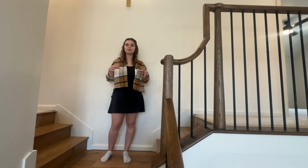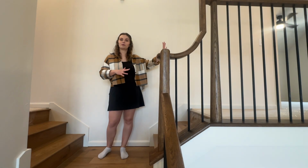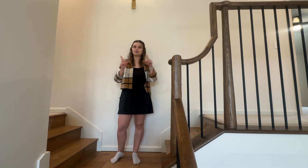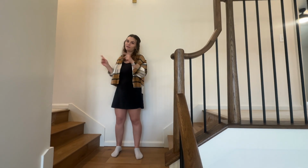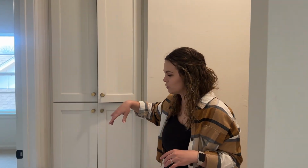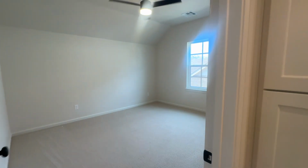When you come to the top of the stairs, you kind of have a split in directions. So going that way is gonna take you to your extra bedrooms. Going this way is gonna take you to a bonus room and a very cute laundry room. So we're gonna start with the bedrooms and then we'll finish with the laundry room. And so as we come up here, some really good storage options, just added storage. You've got just a simple bedroom, but a really nice size with a good sized closet.